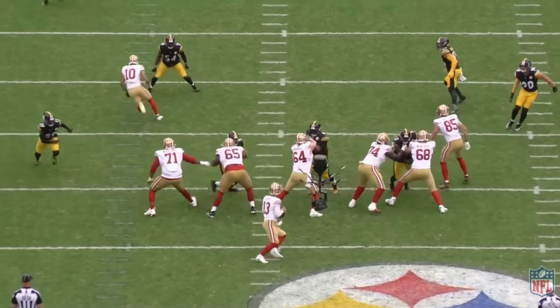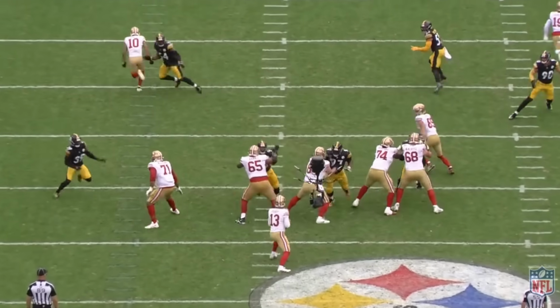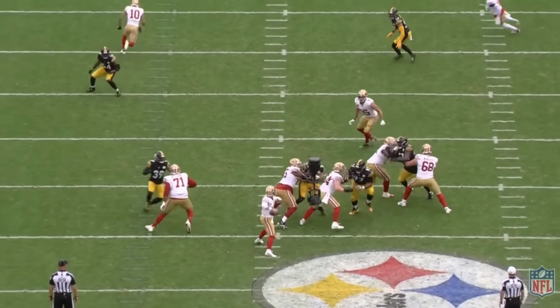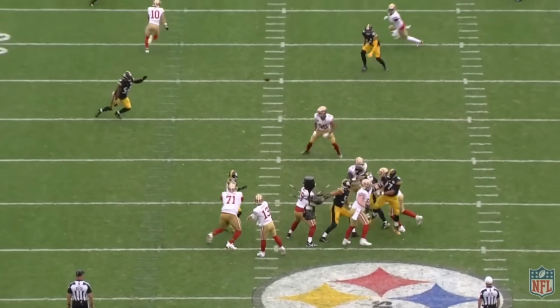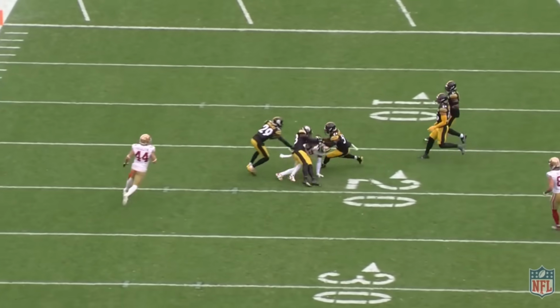But man, this is second window in. You can see there where that tight 8 might be there for number 10. Either way, man, look at this throw. You can see how the mic is looking that way, and it still gets in there. Yo! Good on you, Brock Purdy.